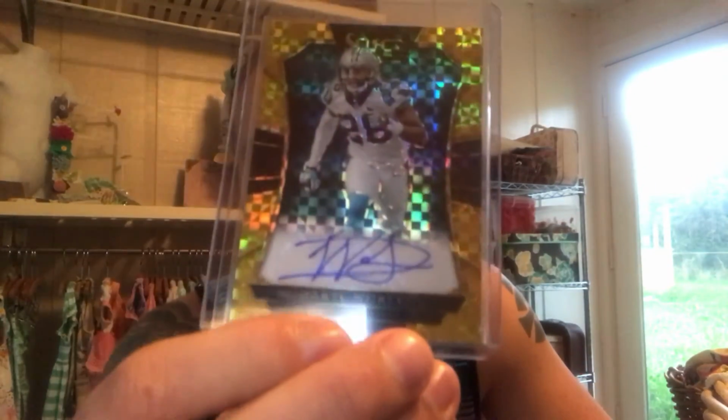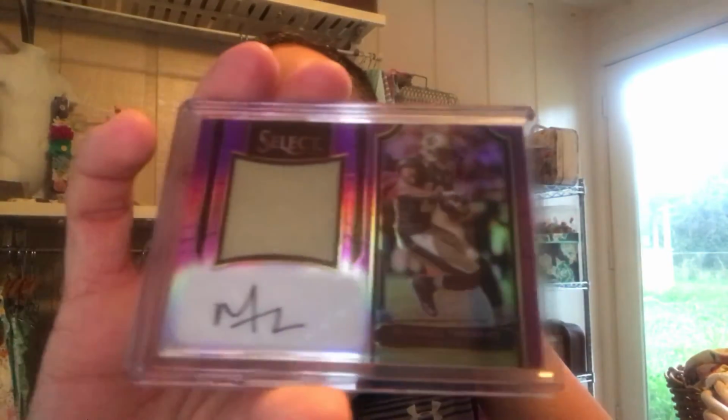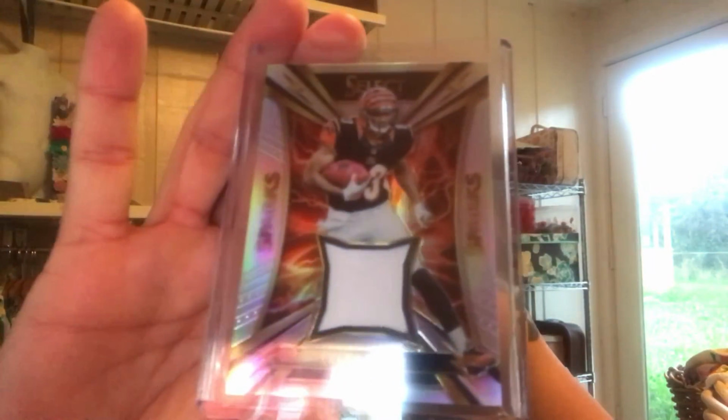And then I did a box of Select, ended up trading to Dawkins 311, the running back one, for Matt Forte, that's going to be coming in soon. One of my autographs was Daryl Worley, numbered to 10 for the Panthers. This one, it's a purple, number 12 of 49, Michael Thomas, one color patch autograph. And then a single color jersey, numbered to 99, Tyler Boyd.